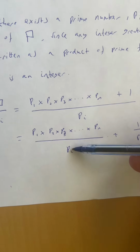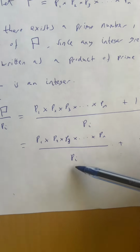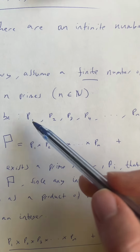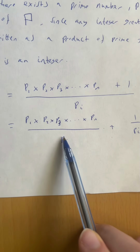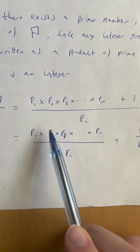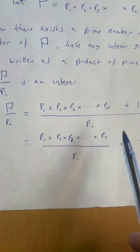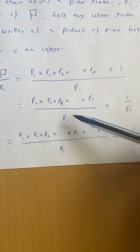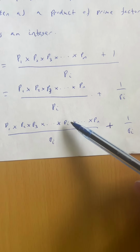So this Pi is somewhere in this list, okay? This Pi is a prime number. This Pi is part of this list of numbers. So that means this Pi is one of these factors. It's one of them, right? It's one of these numbers somewhere in this list here. It doesn't really matter where this Pi is. Let's just say it's somewhere in the middle, so you've got P1, P2, P3, and then somewhere in the middle is this Pi.